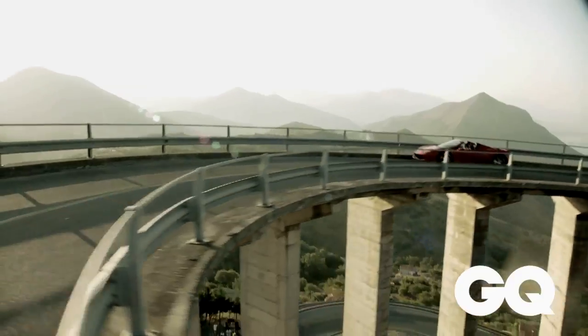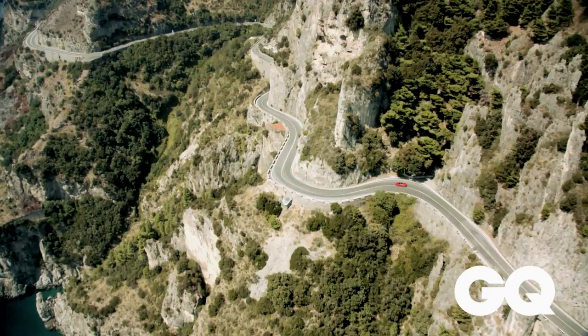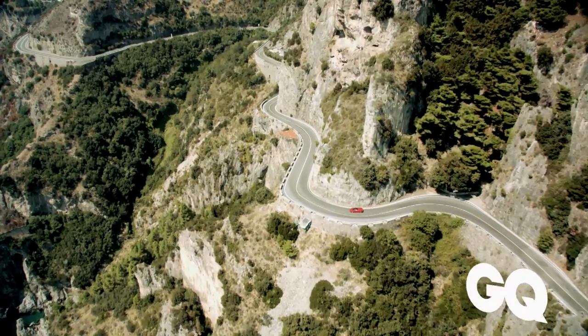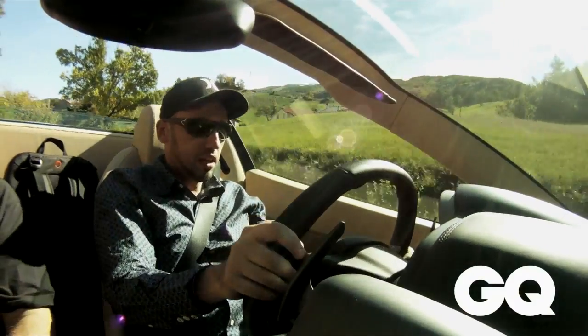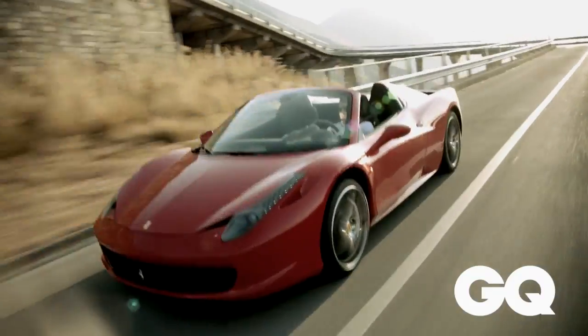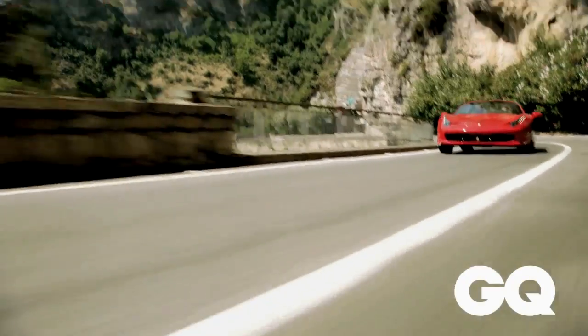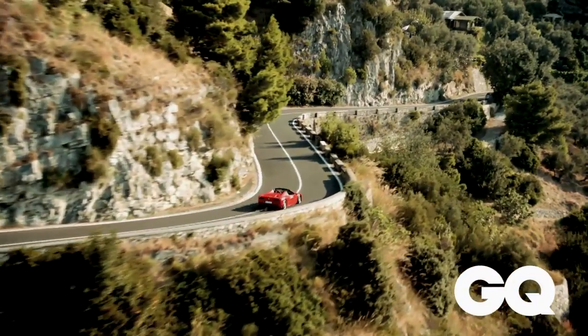Performance figures, well, just like the coupe, it can go from 0 to 100 in 3.4 seconds, and if you're brave enough to test the top speed, you can get to 320, but I'm not going to do that in Italy. I'm probably going to get locked up and never see my family again. It can also go from 0 to 200 in 10.8 seconds, and that's almost in the same territory as a hypercar. Most hypercars can get to 0 to 200 in under 10 seconds.